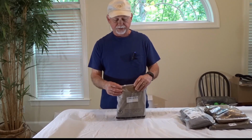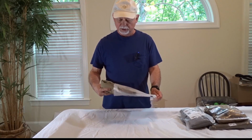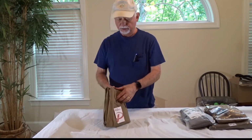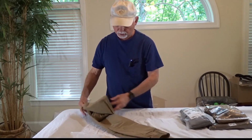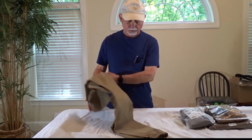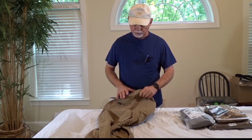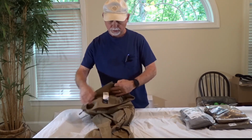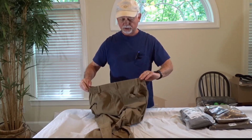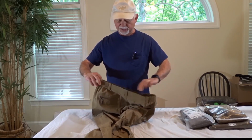Well, let's take these out of the bag. They all came in these plastic bags, so let's see what we have. We'll start with the Padollas. We've got elastic in the waist, a little bit just on the sides, doesn't run around the back, and it doesn't appear to be very strong actually.